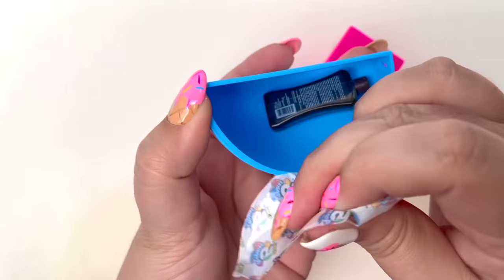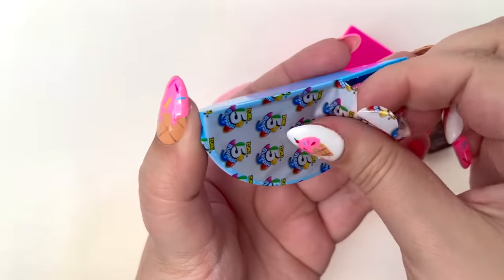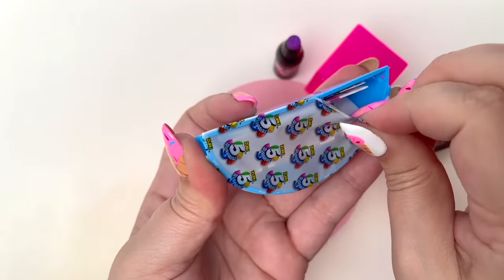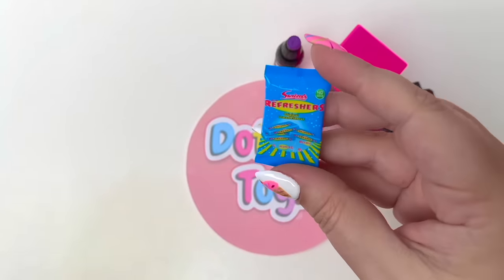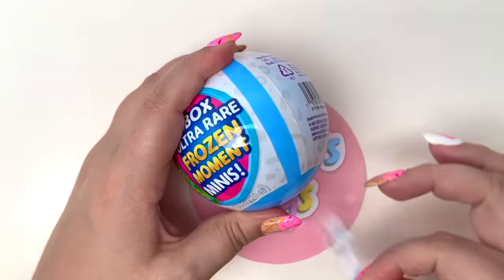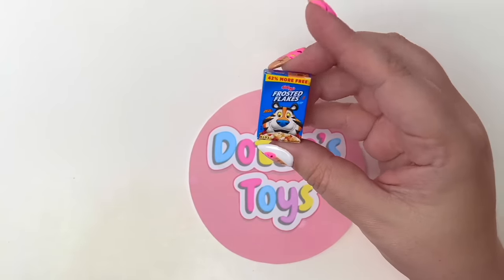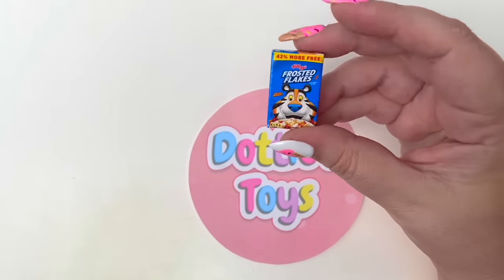Oh my goodness. All right, we have some more of the Hawaiian Tropic Coconut Oil. We've got some more Vimto. This has been a very popular piece today. Ooh, that was kind of hard to open up. All right. We got a brand new piece. It is the Swizzles Refresher. Oh my goodness, we got a brand new piece. It is a tiny piece of Frosted Flakes. And look at that, 42% more free.